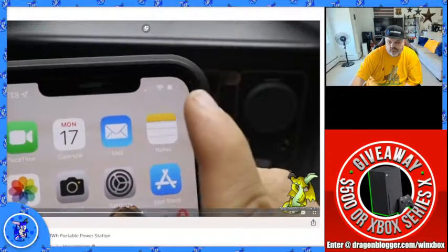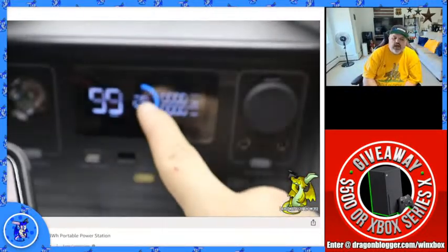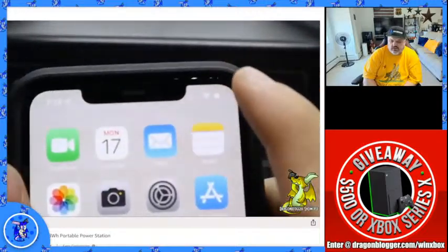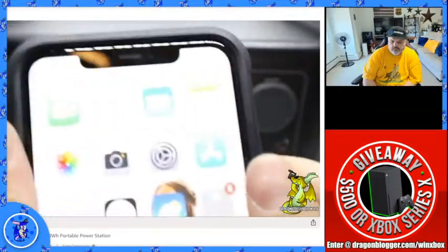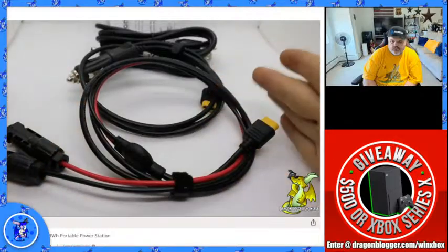We're going to do a little quick test charge with my iPhone. It's at about 50%, so we're going to go ahead and now these do have apps also, guys, which is crazy. To see how long it takes to charge my iPhone and how much we have left on the power station. But while we're waiting for that, let's go over everything that comes with this.